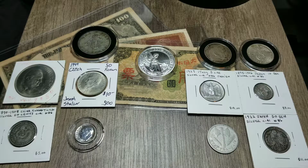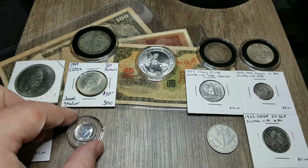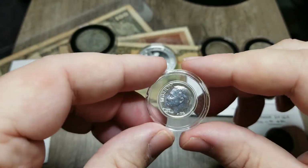Basically, that rule is I don't pick up coins that don't have precious metal content in them. The exception is if it has some historical context and I can get it inexpensively. So the ones that are silver, I'll tell you, and the ones that are clad or other metals, we'll go into that as well. But right here, I will start with the Allies.